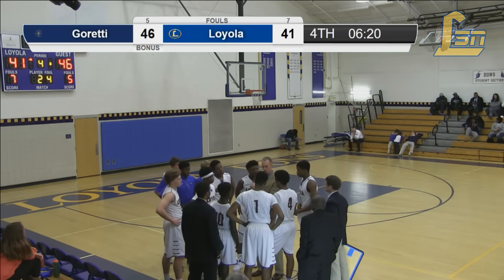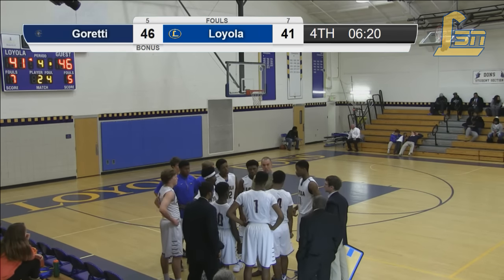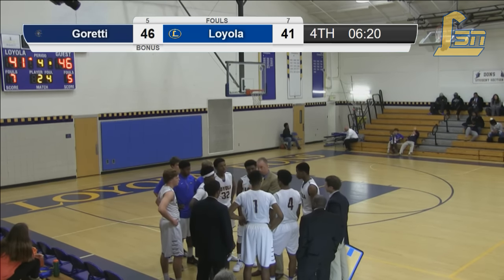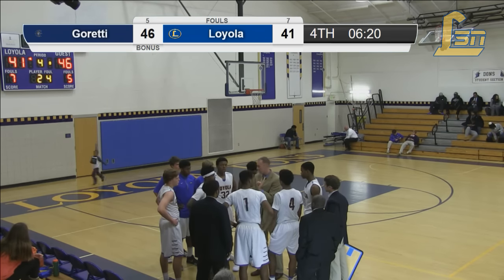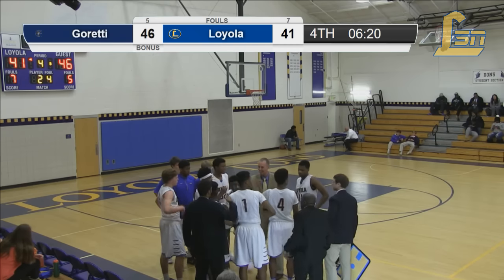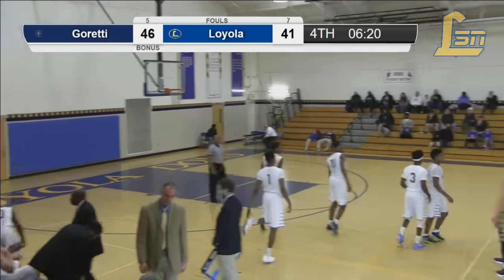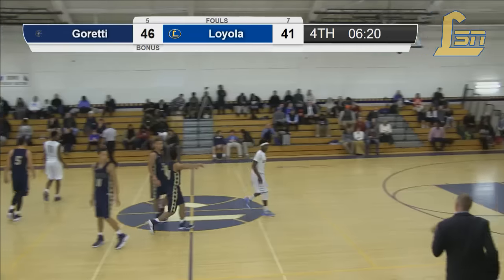So far this game, you've seen runs. Loyola early in the first quarter, then Goretti responds. The start of the third quarter, Goretti takes a lead, then Loyola comes back, and now Goretti has just taken a lead. So let's see if Loyola can keep up that trend with 6:20 remaining in the game. All right, and Loyola's had stretches where shots drop and other stretches where they just can't seem to get up the floor without turning it over. And in the last couple minutes of this game, every mistake will be costly.